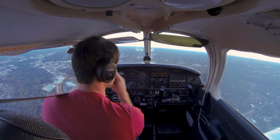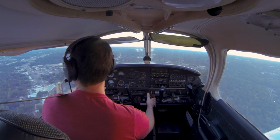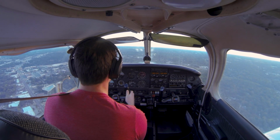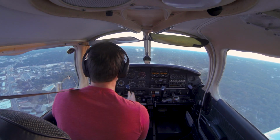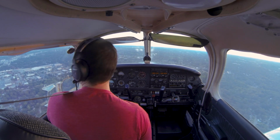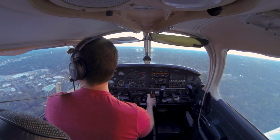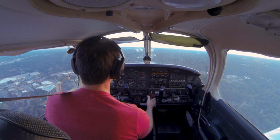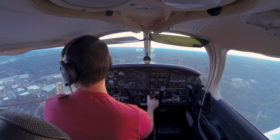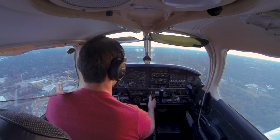Alright, we got one more touch and go, and then we got a landing. Number 907 Foxtrot, you're number 2, following Pacer traffic, turn about a half mile, dog leg to final. Full stop, clear touch and go, number 2. I have that traffic in sight, number 2 for touch and go. Number 2, 97 Foxtrot. Number 97 Foxtrot, Greenville, copy. 97 Foxtrot, copy.